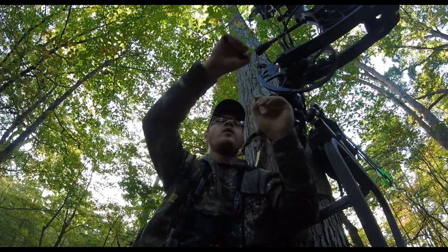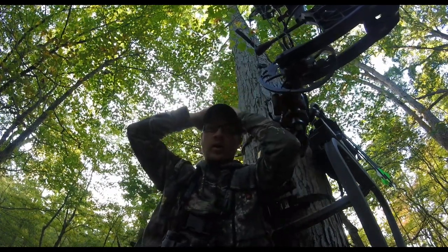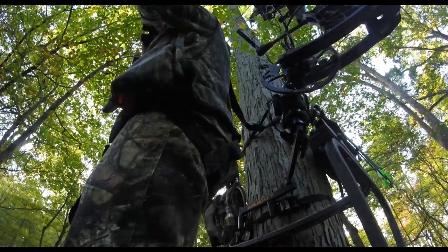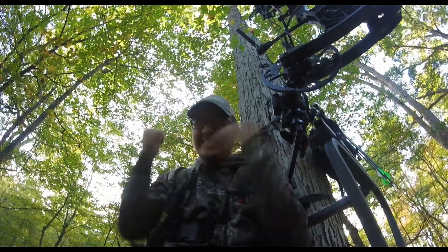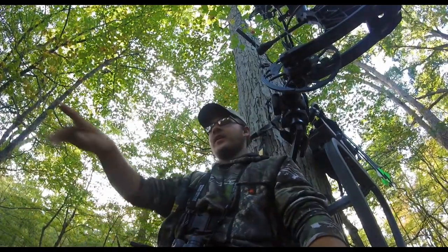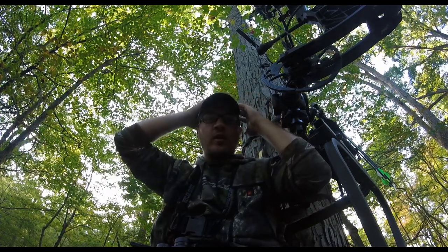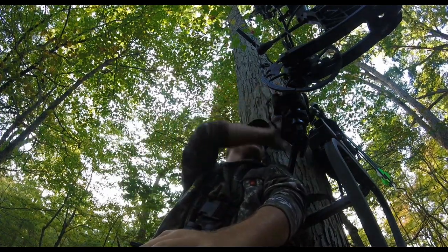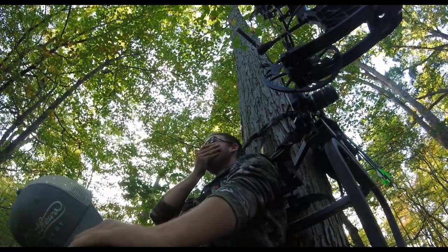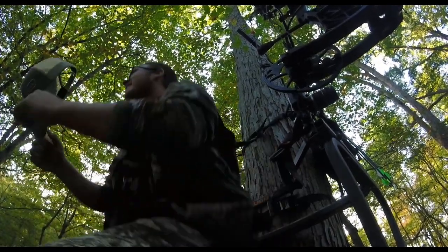Oh my word, buck down. Oh my word, I just shot a buck. Guys, 8 yards. 8 freaking yards.